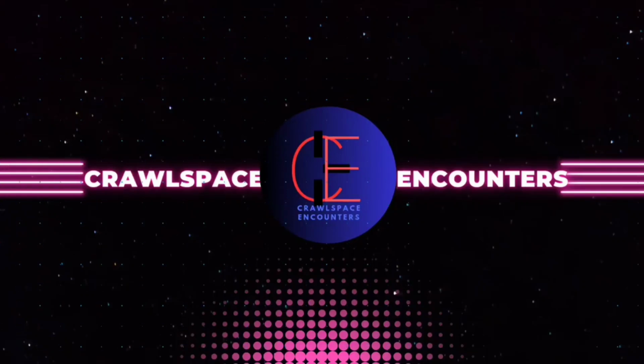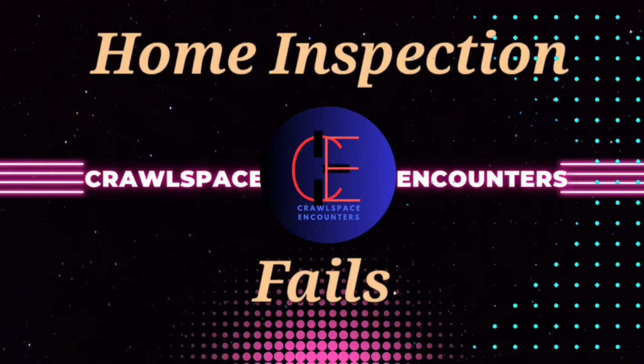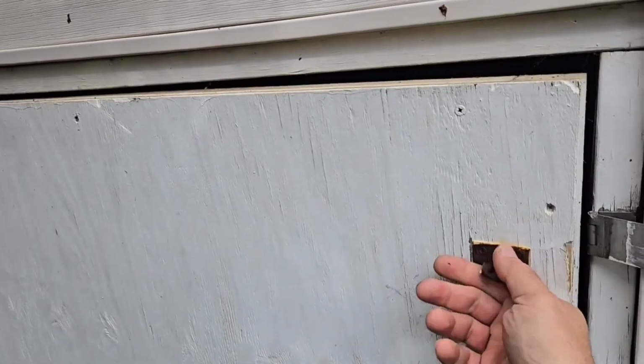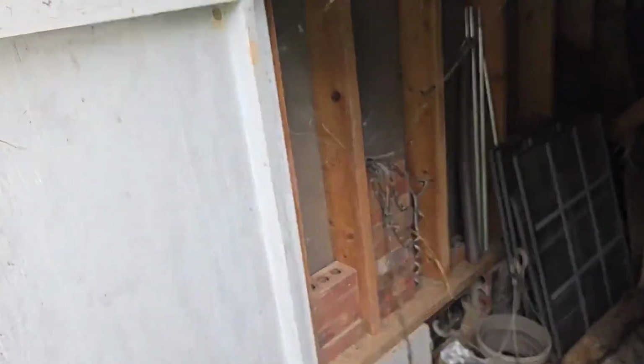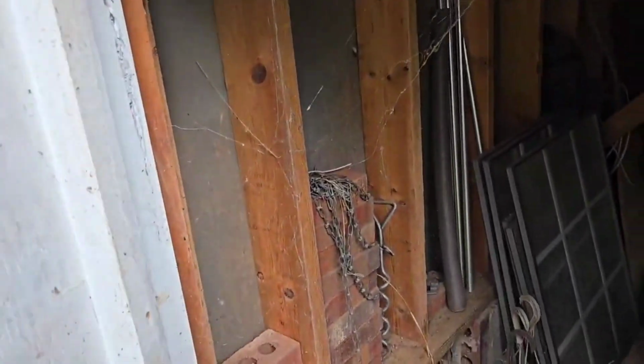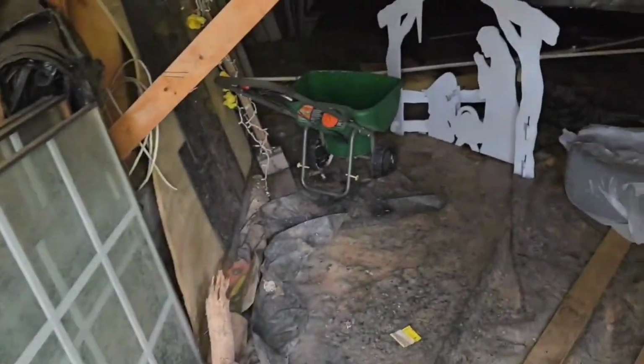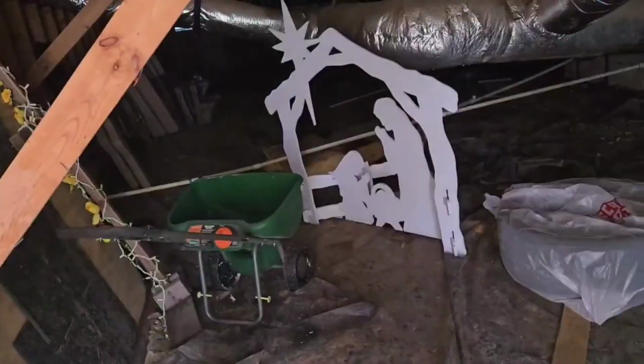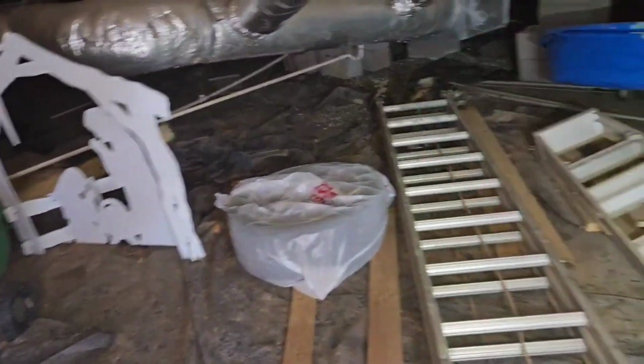This one here is a doozy. This is a last minute inspection for the home. Not a very good idea. And I'll tell you what, who's responsible for all this would probably be definitely going to be the realtor. This is a nice height to a crawl space.